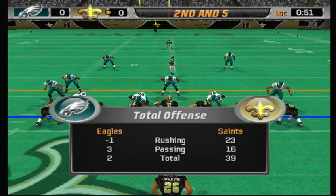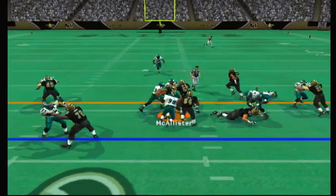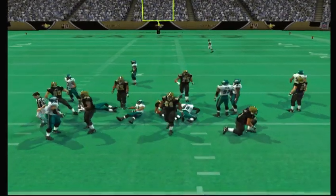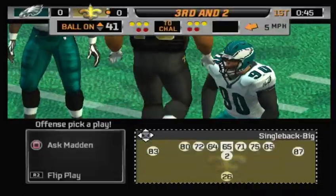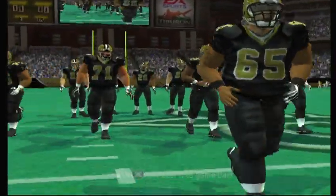The Eagles come out in a nickel package. Going to the halfback side. Makes the tackle. The defensive tackle surged through the line to bring the runner down. They have to get the ball inside the 39 to convert.